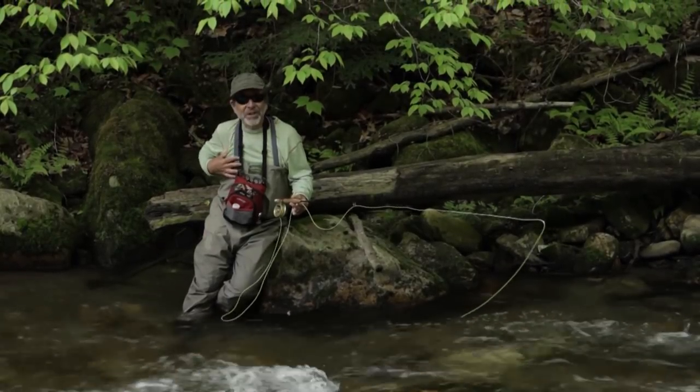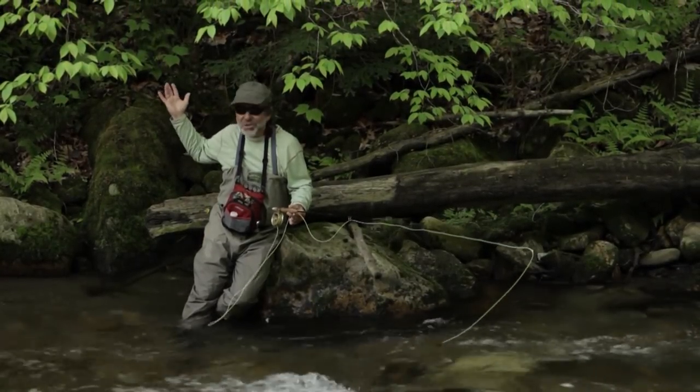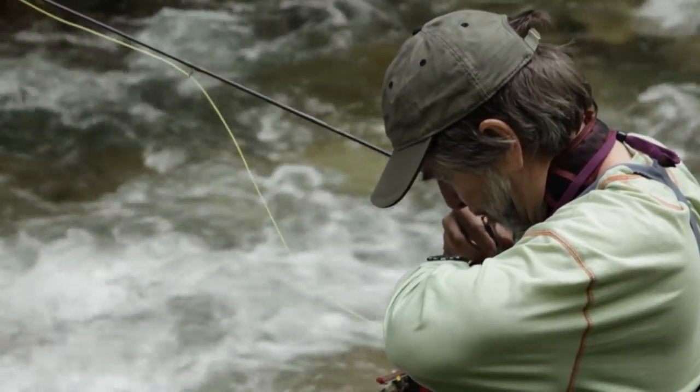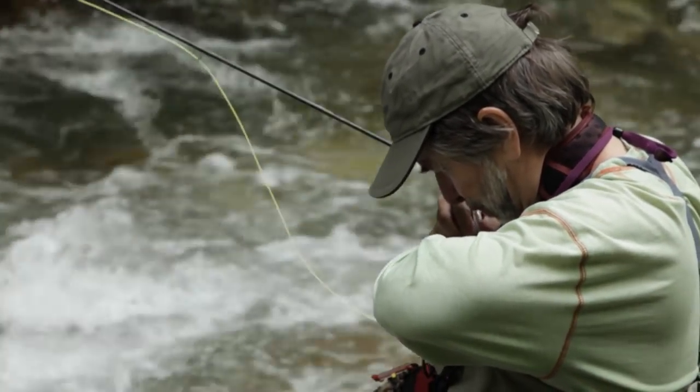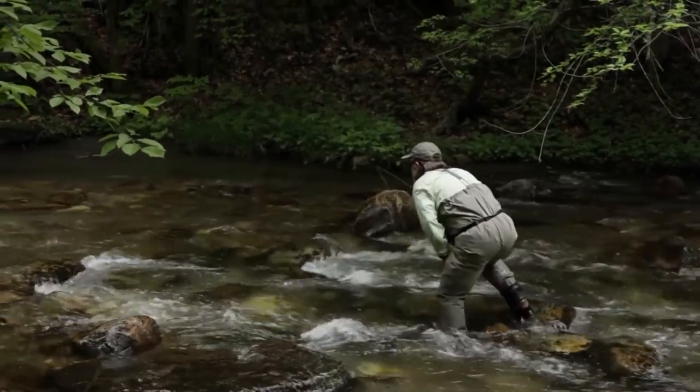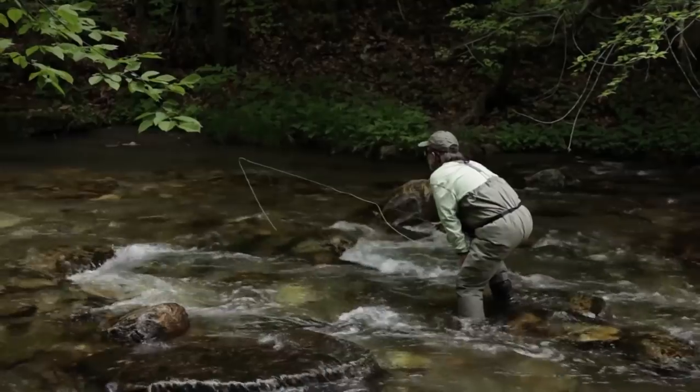Clothing color in small stream fishing is relatively important. You want to wear something like this green that kind of matches the foliage behind you. I don't think you have to go crazy and get a camouflage shirt or camouflage waders, but you should try to match the background. So a green, a tan, a brown is good in a situation like this.